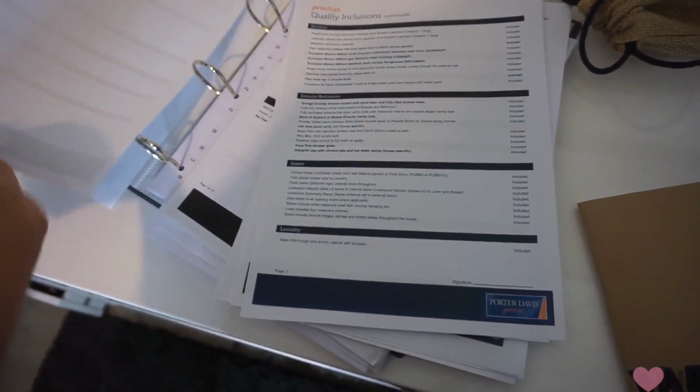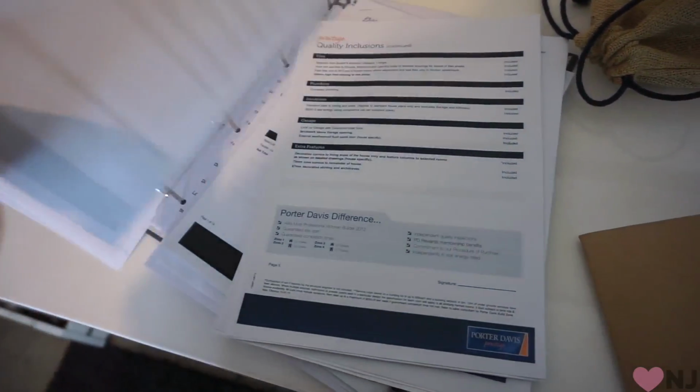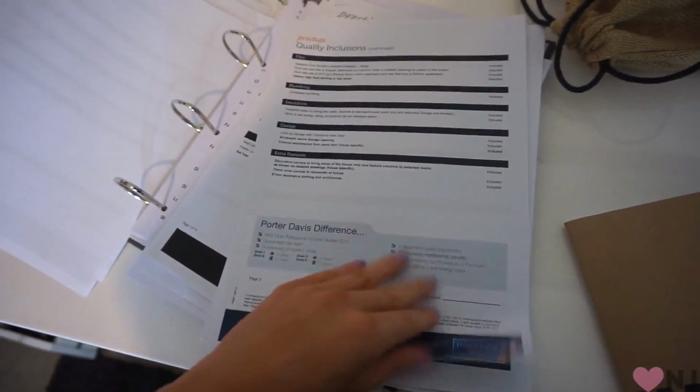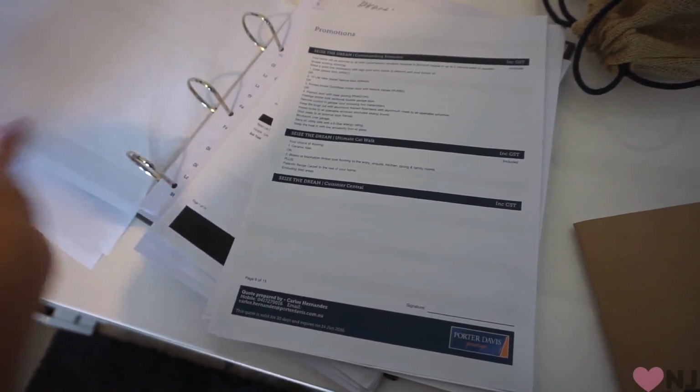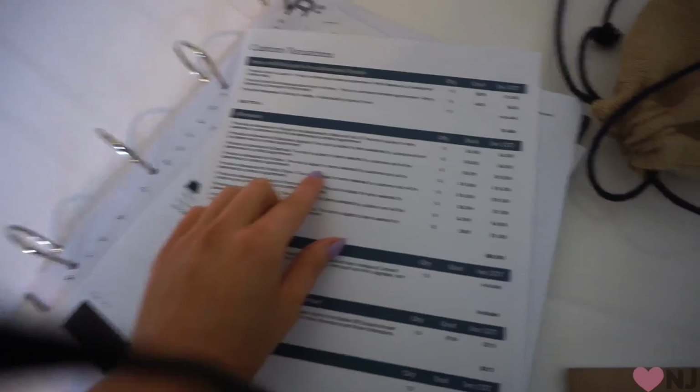The quote includes all of the inclusions to the property. So these are things that might be promotional items or whatever, and everything that's included in the build as standard. And then if you continue going through the quote, you start to get all of the custom variations that you've made to the property.